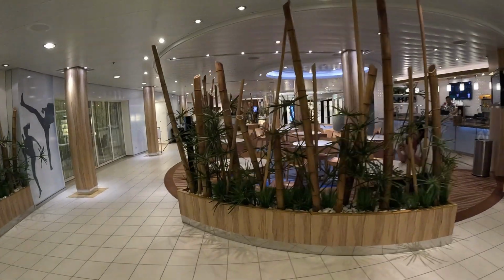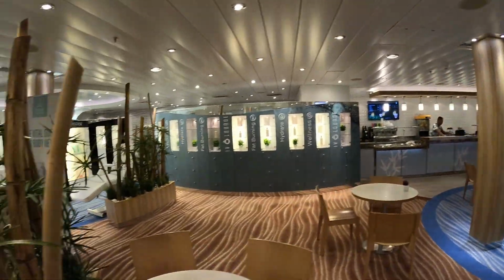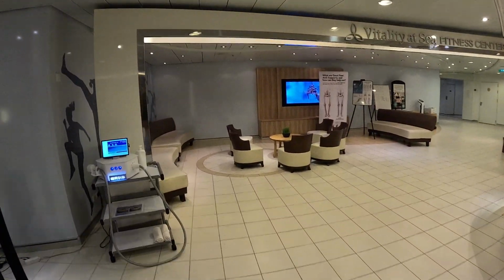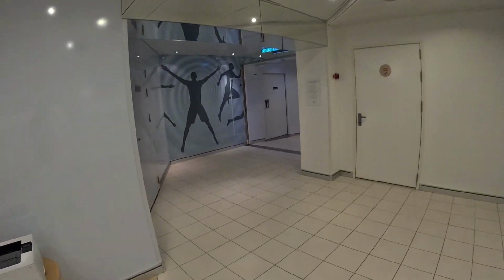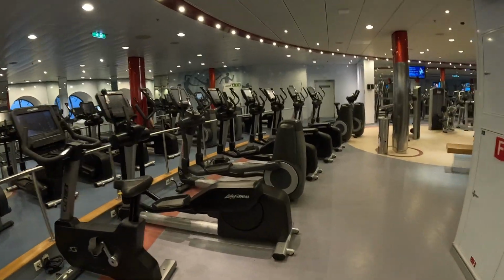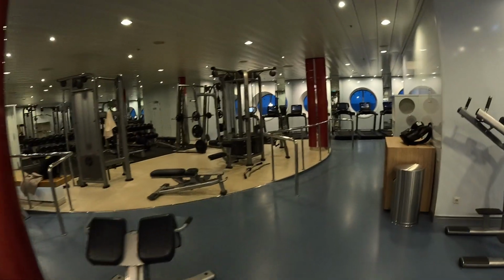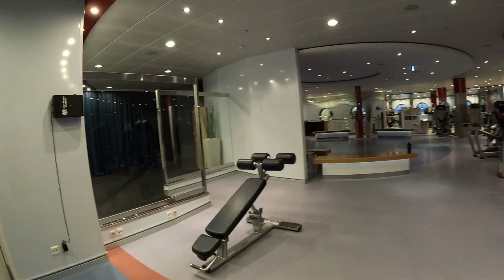Okay, and right here is the Vitality Spa, also located on deck 6. There is the Vitality Cafe. You can get all kinds of healthy drinks and even coffee. And then they have a makeup section. There's a lot of points and parts around here that I cannot go into, so I'll just show you the basics. There's your Vitality at Sea Spa over there. And then this is your fitness center over here. And they also have massage rooms, stuff like that. There is your fitness area.